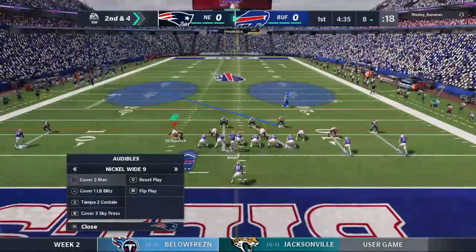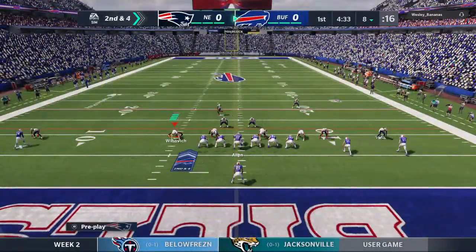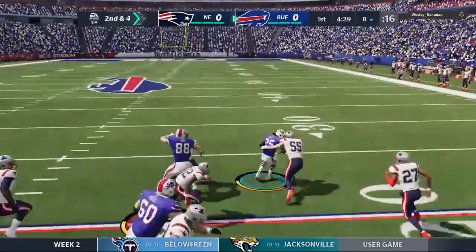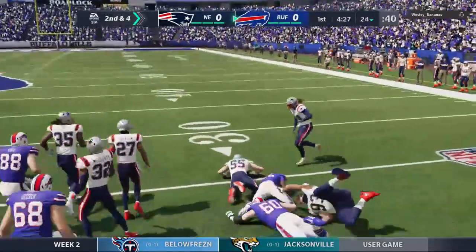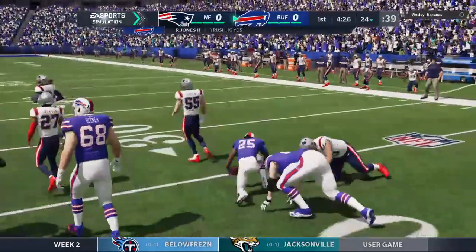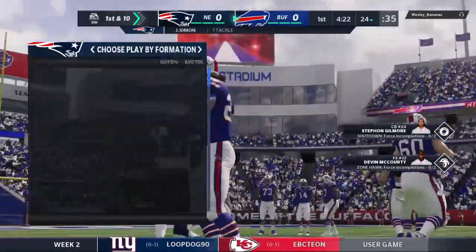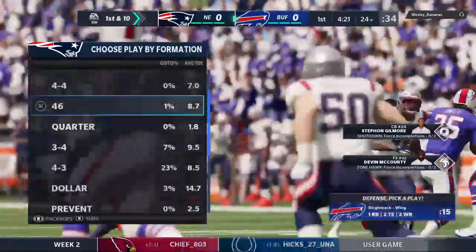Here's Ronald Jones, first carry for the USC man. And able to get this one out just shy of the 25, or the 24. 16 yards, a first down. That O-line, they cleared a big hole there on that run.